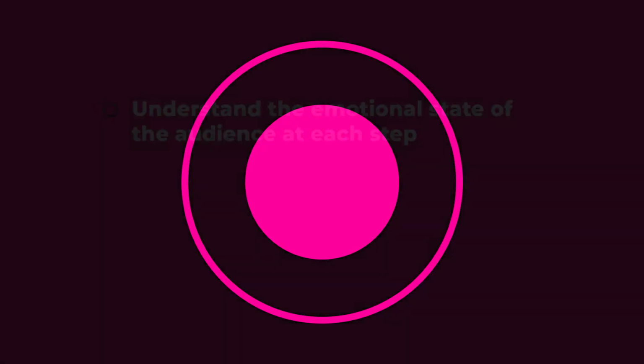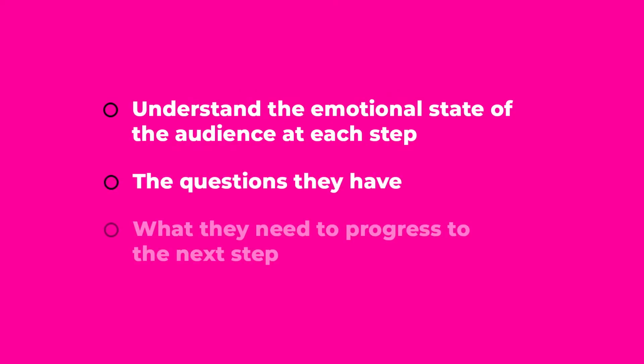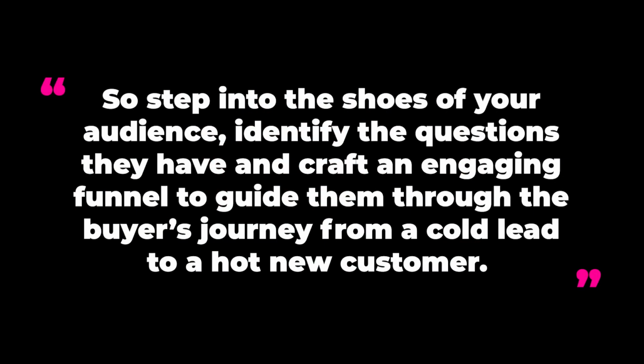To do this effectively, you must understand the emotional state of the audience at each step, the questions that they have, and what they need to progress to the next step. An effective sales funnel maps the buyer's journey and offers interesting or valuable breadcrumbs to entice the user to progress one step at a time. So step into the shoes of your audience. Identify the questions they have and craft an engaging funnel to guide them through the buyer's journey from a cold lead to a hot new customer.